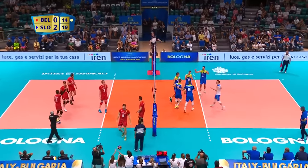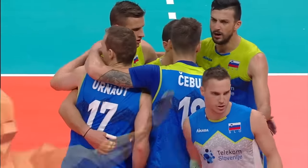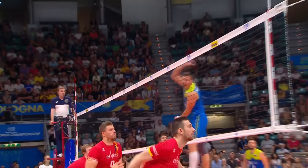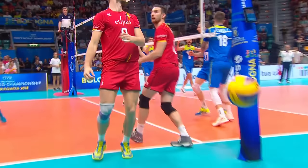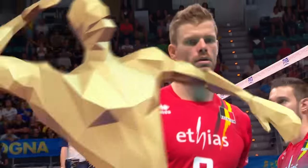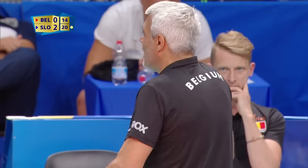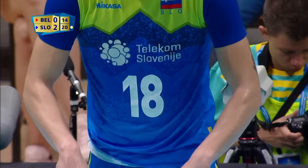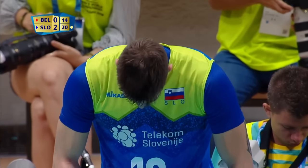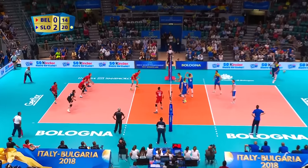Lovely. Chebel, straight arm, nice and quick. And Belgium won a carry. They know they're not going to get it because everybody does this. It's a power tip. It's a quick arm with a straight arm. Quick hand with a straight arm is absolutely fine. Stas is still complaining. He wouldn't be complaining if it was one of his players doing it. But they're just trying to find any way to try and disrupt Slovenia's rhythm.